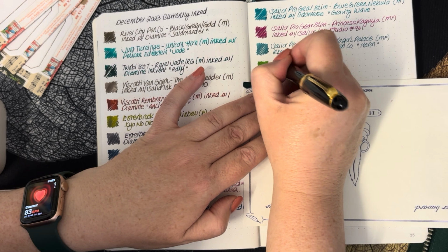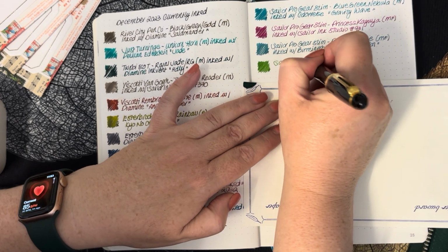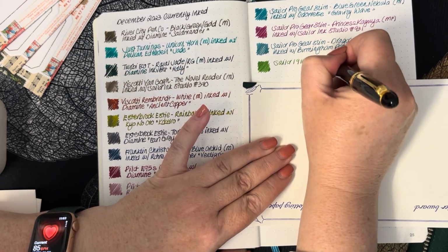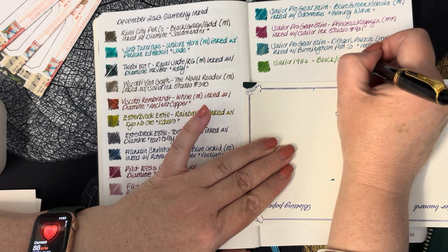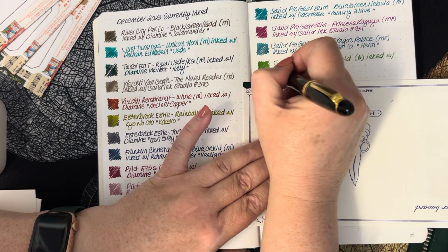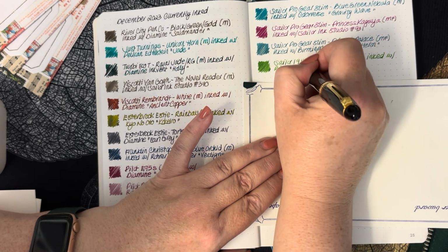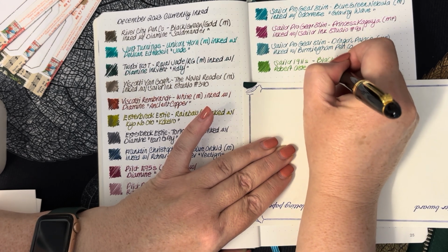So, Sailor 1911 Standard in the black gold finish with a broad nib and inked with Robert Oster and Bookbinder's Design exclusive.